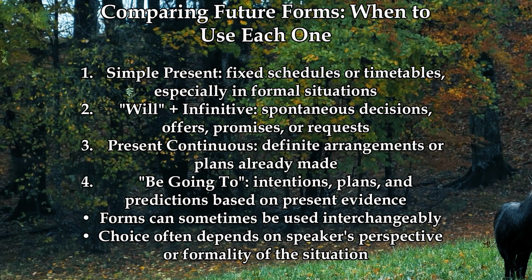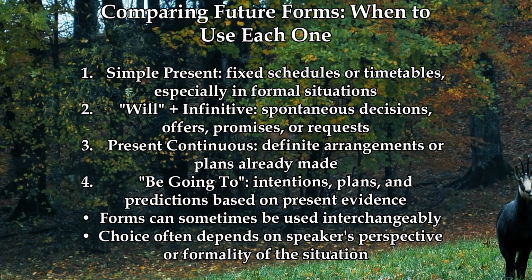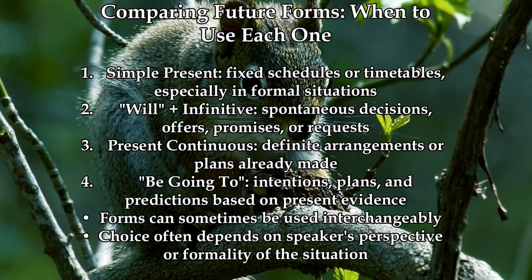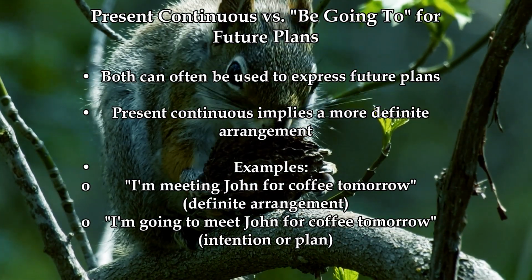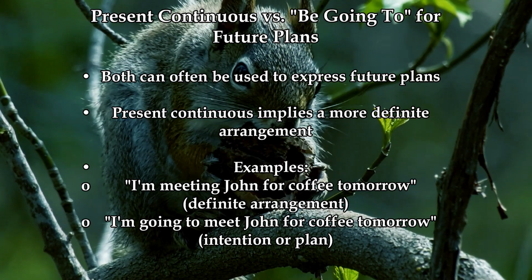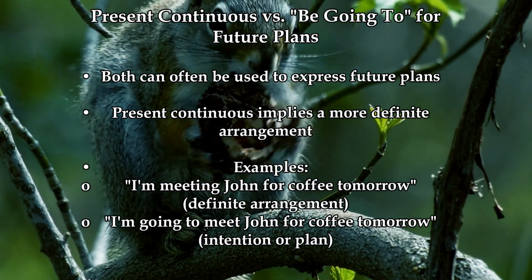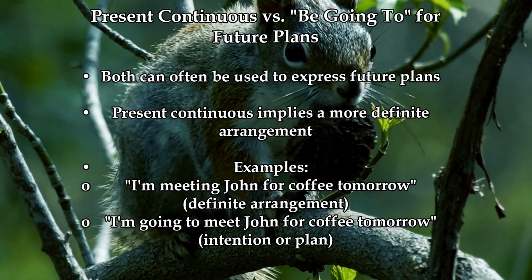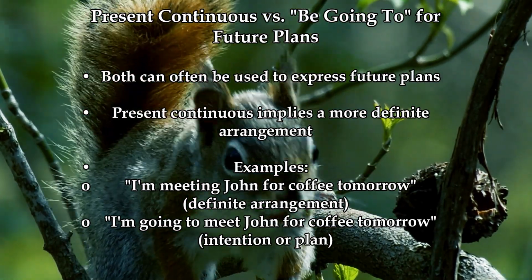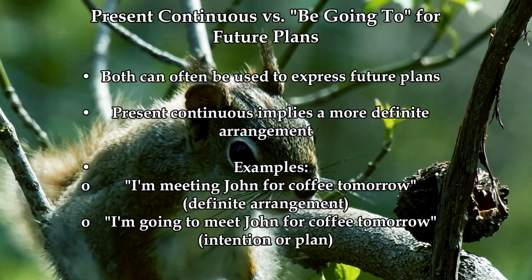It's important to note that these forms can sometimes be used interchangeably, and the choice often depends on the speaker's perspective or the formality of the situation. In many cases, both the present continuous and be going to can be used to express future plans, with the present continuous implying a more definite arrangement. For example, I'm meeting John for coffee tomorrow. Definite arrangement. I'm going to meet John for coffee tomorrow. Intention or plan.